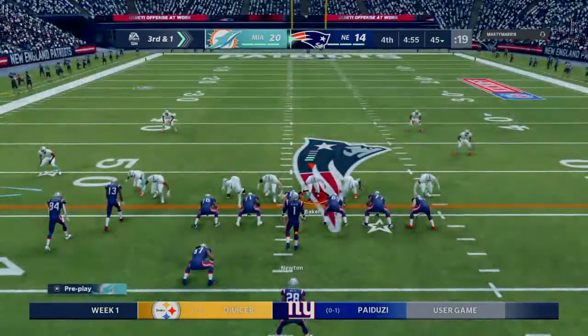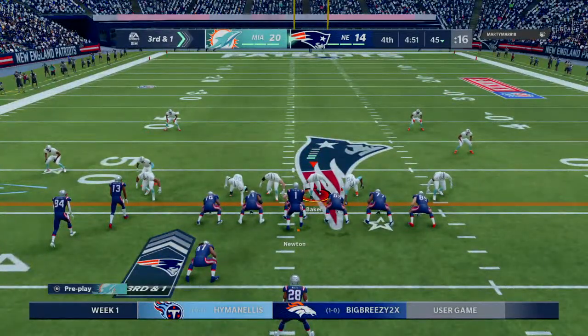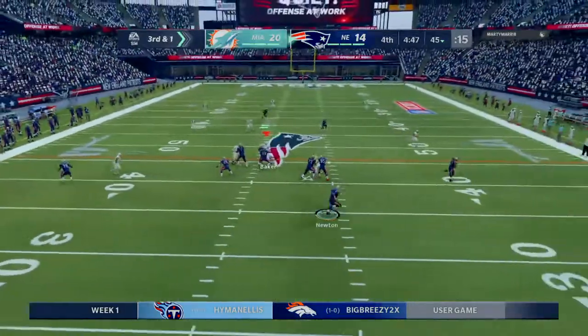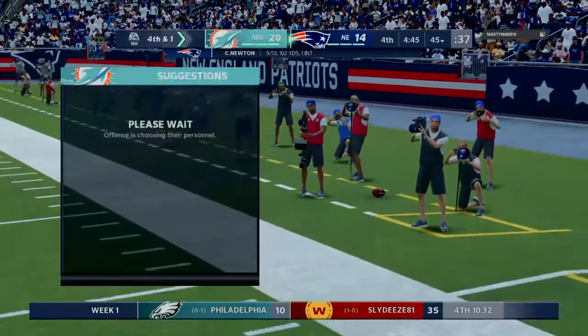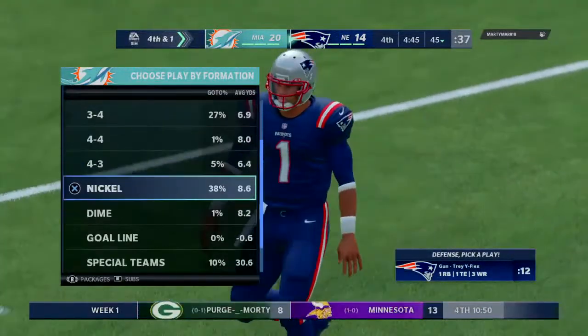New England on 3rd down. 3 for 7 so far in this game. They're up against a 3rd and 1 situation. Now Newton, rolling to his right, and that is incomplete. That was an interesting look there because as soon as he got outside the pocket, I thought he was going to take off and run for yardage.